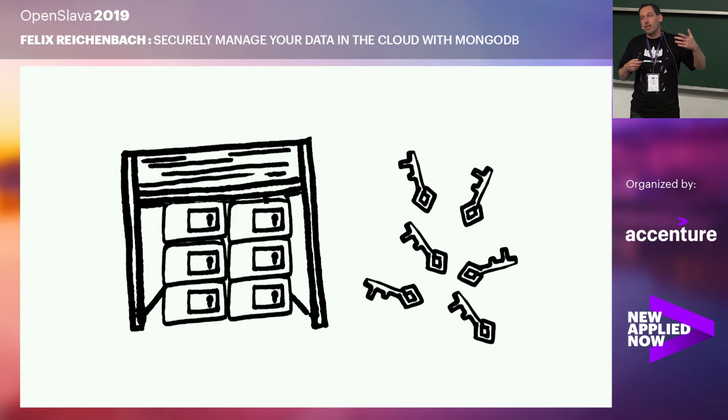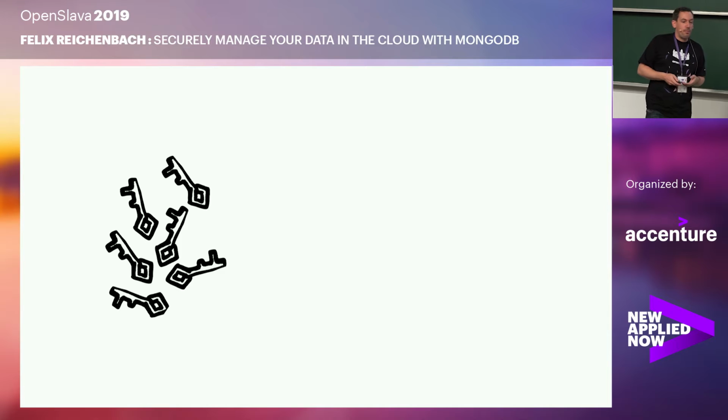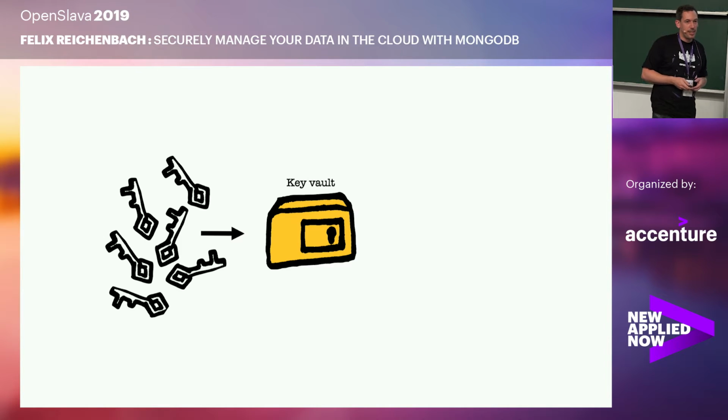Now we said we start with one key maybe, but then suddenly we decide to have individual keys for individual documents. So we have to find a way to manage all these keys. If you have thousands of customers and you want to have one specific key to be able to delete customer data, you will have 1,000 keys. Where to put these keys? Or how to protect these keys?